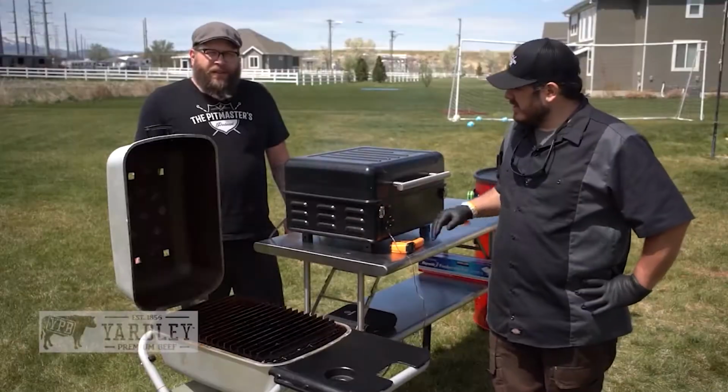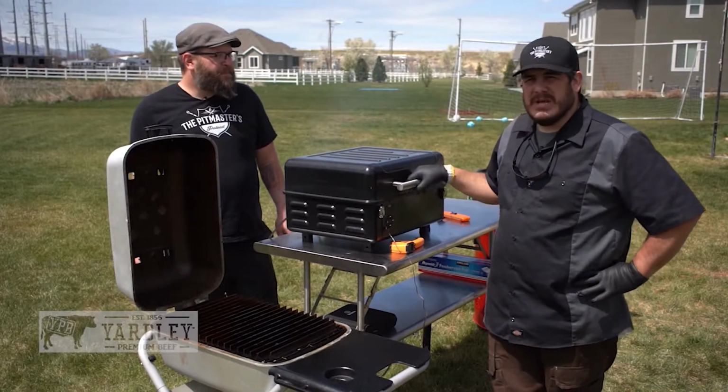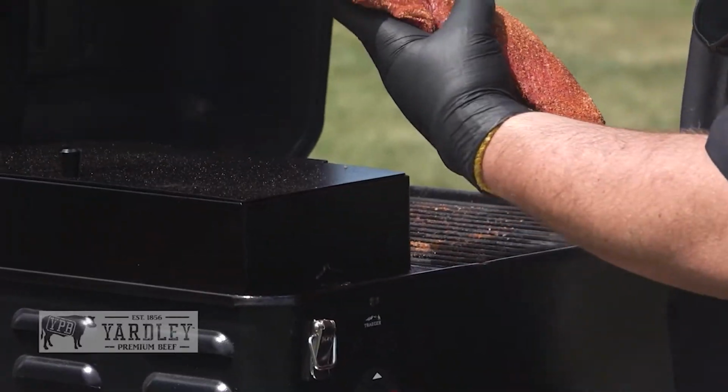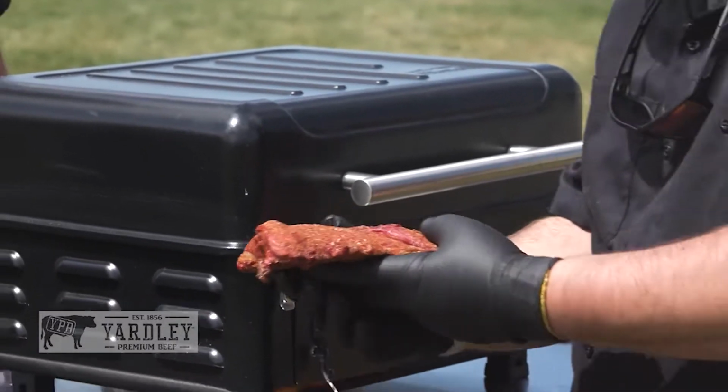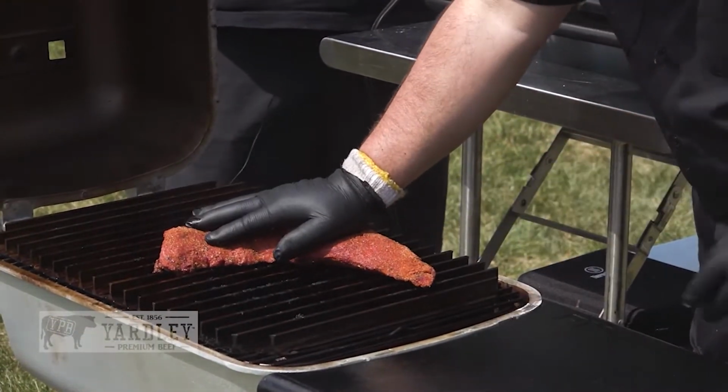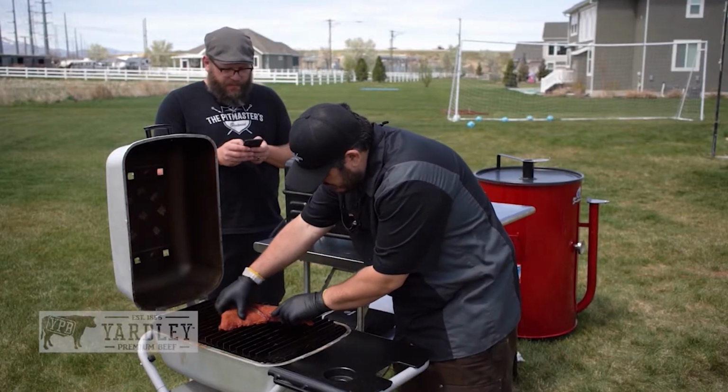All right, guys, we've had our tri-tip on here for about an hour and 20 minutes. We've hit the target temperature of 125 degrees. We're gonna sear this off on the grill right now. So there we go, we're just gonna let it sit there for a few minutes, get a nice sear on one side, and then we'll flip it over. Give it a little bit of a twist.